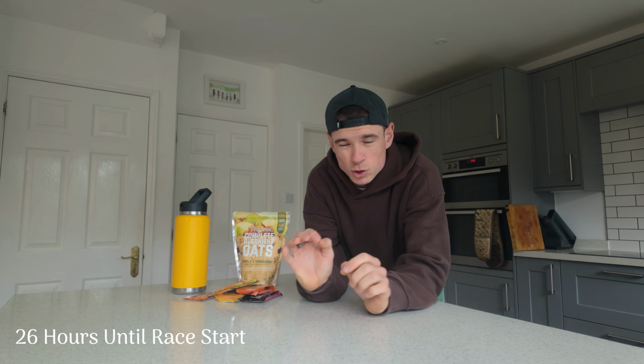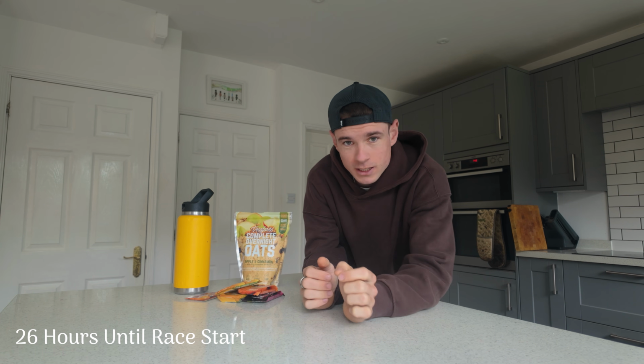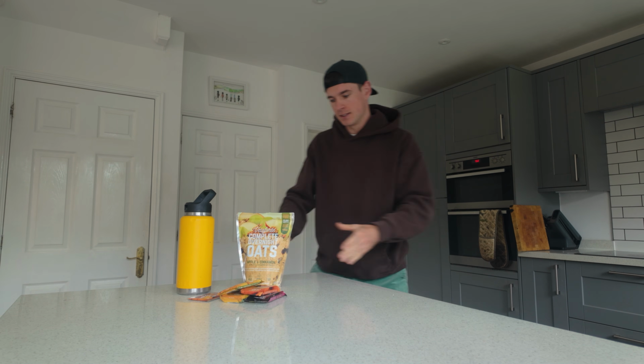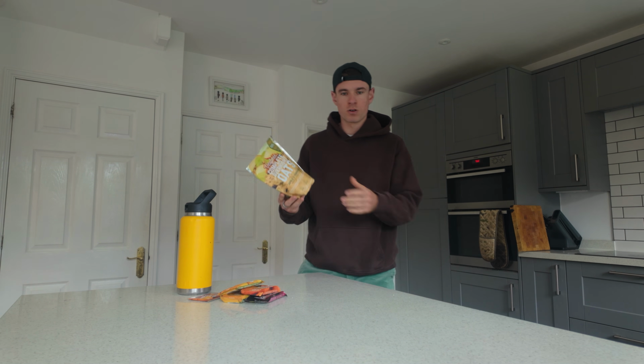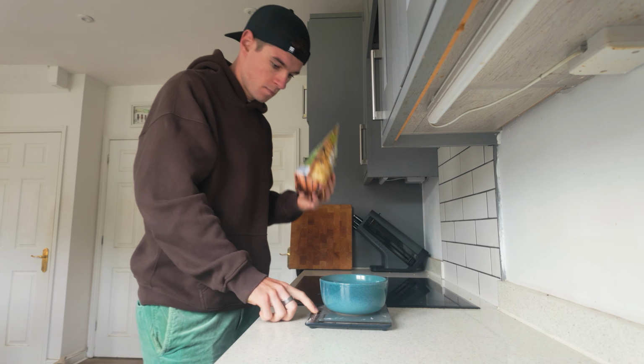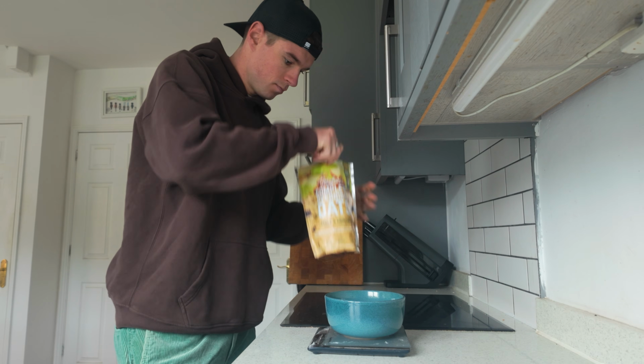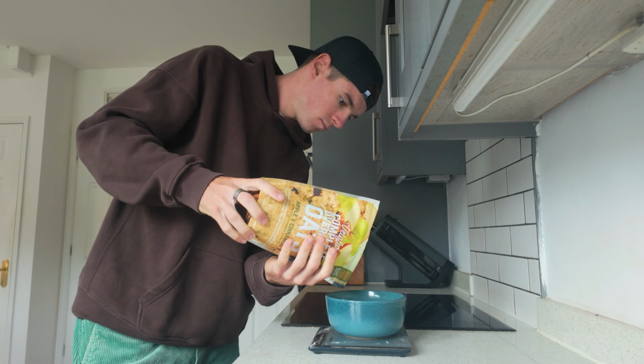It's now around 24 hours to race day. So my routine the day before a race consists of a few things, and mainly it's just keeping things super simple. But a big thing is upping your carbohydrate intake. I started to do this a couple of days before the race, just so that for the race my muscles have got loads of glycogen in their stores.